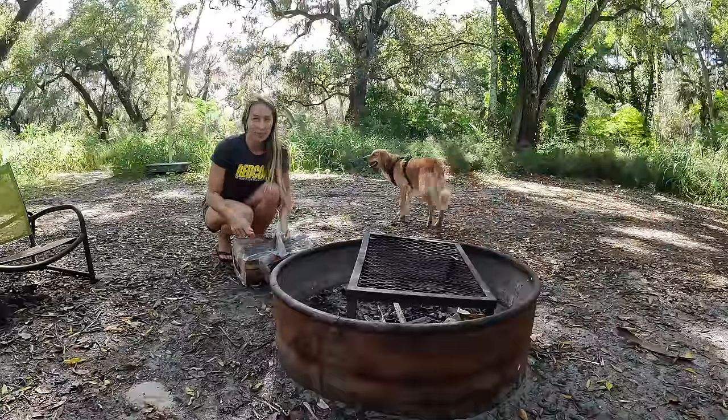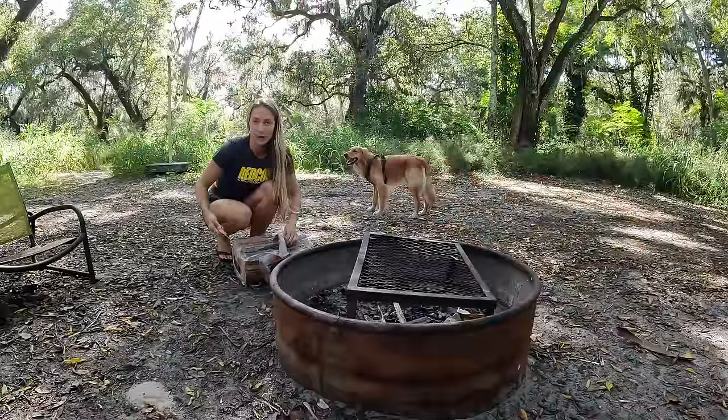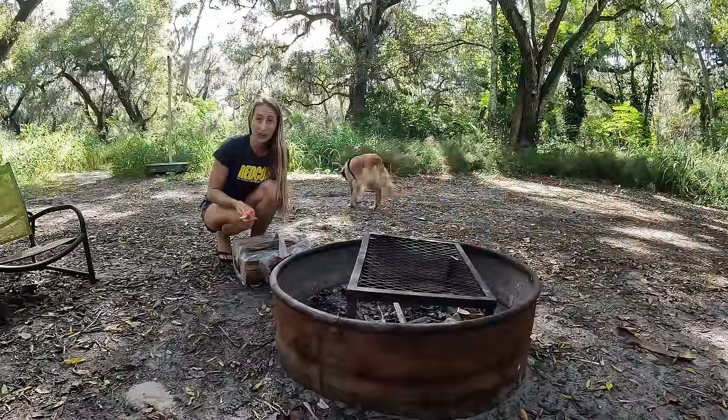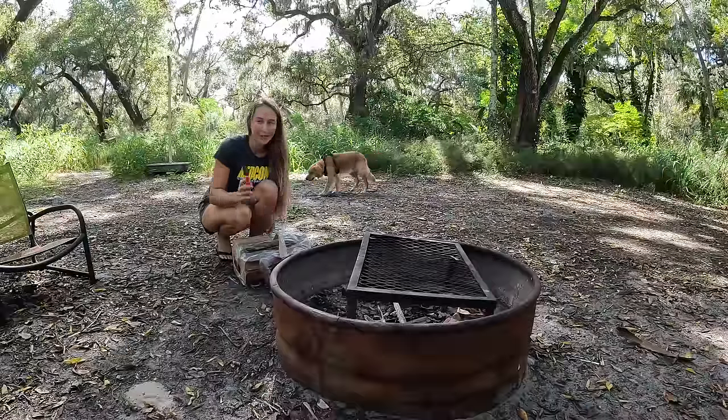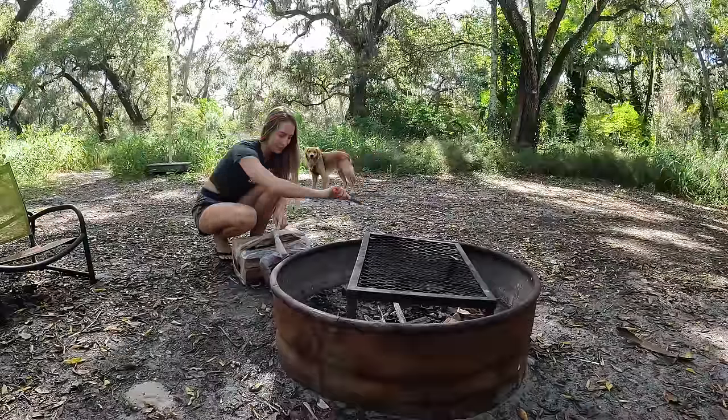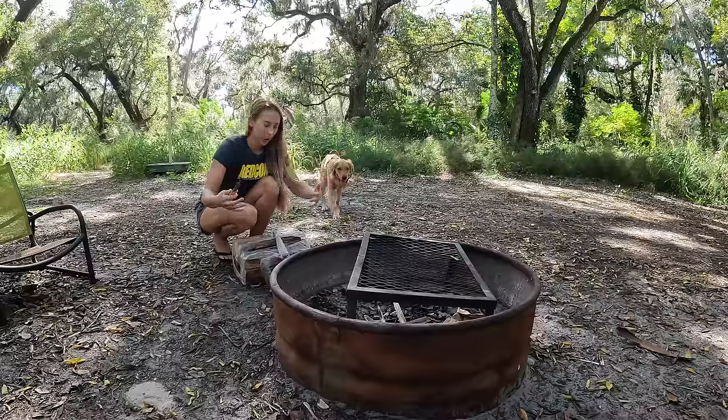We're actually gonna get the fire started first just because the mosquitoes are quite bad right now and it's only about 3 o'clock in the afternoon. I forgot bug spray. I did bring a Thermacell though, but I figured I could smoke out some of these mosquitoes while we're setting up camp.